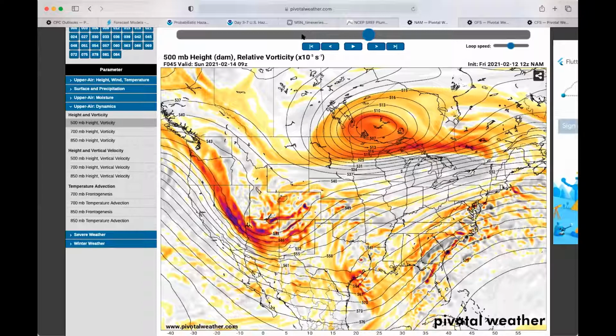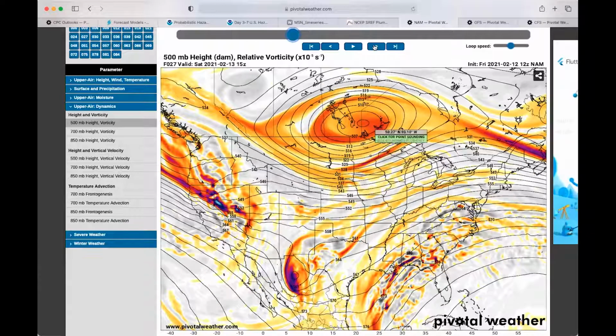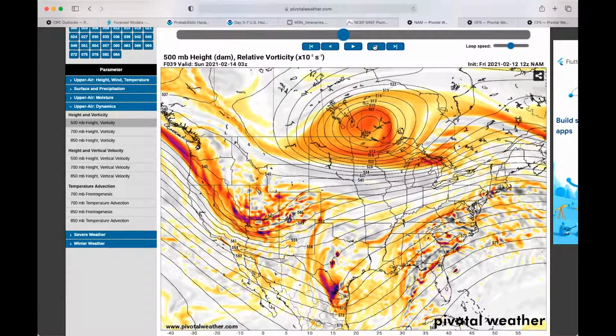And my apologies on the timing here. So this is noon tomorrow. You can see where the feature is. As you go through noon tomorrow, it's right on top of us around 21Z, and then to our east after 21Z. The westerly flow continues, and the heights begin to recover a little bit over us at this point as this feature continues to move along.